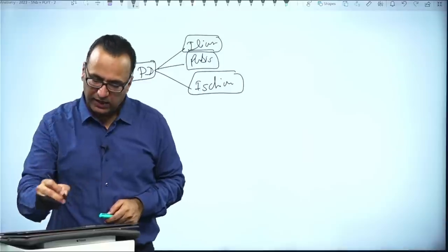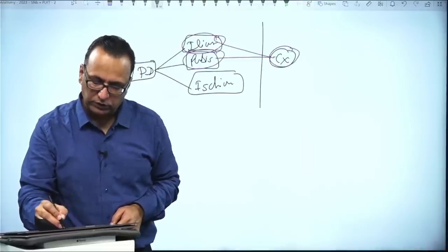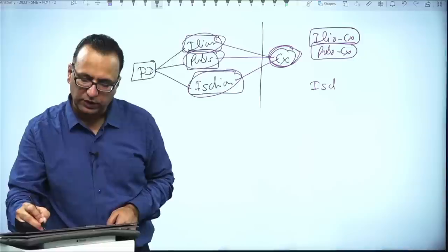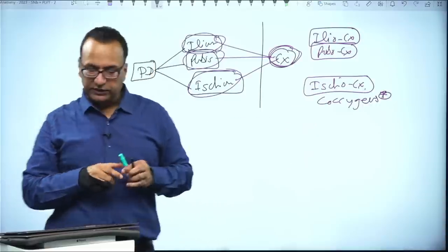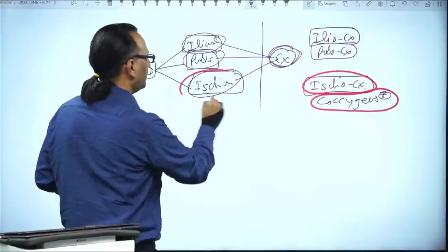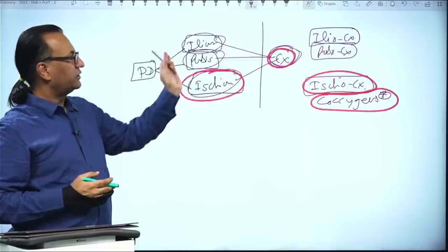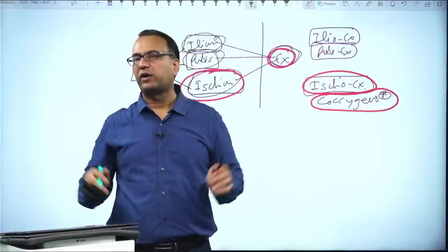And where do they insert? They insert into the coccyx. So what will be their names? You can tell yourself: iliococcygeus, pubococcygeus, ischiococcygeus. Remember, ischiococcygeus is simply called coccygeus also. If the name coccygeus comes, it is understood to be a short form of ischiococcygeus. So the pelvic diaphragm has three parts coming from three parts of the hip bone, moving towards the coccyx bone. When you see the name coccygeus, it means ischiococcygeus, but it's not a part of levator ani.